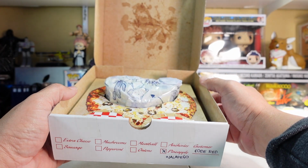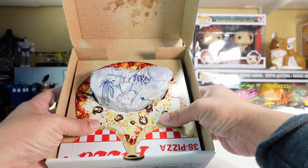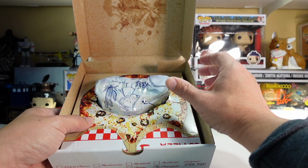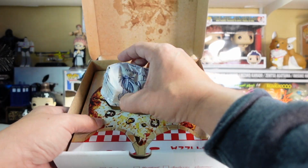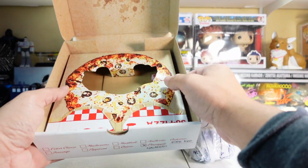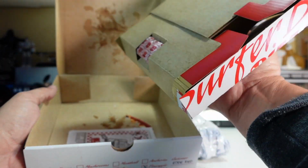Good marketing. I think they did a really good job in the presentation. Hasbro, I'm digging the presentation you're doing in some of your new stuff. It feels more premium to open. If you can't give me windowed boxes, this is the way to do it. So let's pull this out. And so you can kind of see cardboard. There's still some stuff right in there too as well. So we'll get that out.